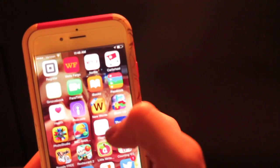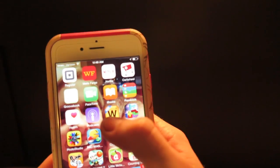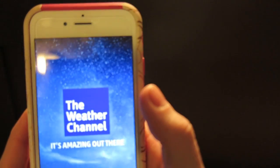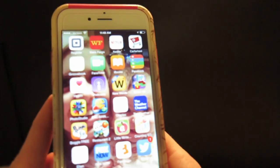FaceTime, I don't even use all that stuff. Word, me and Joel play it sometimes. Oblix is our new stuff that we have at the salon that we use, and this is the app for it. Always check the weather. I love Boggle. It's one of my favorite games on here.